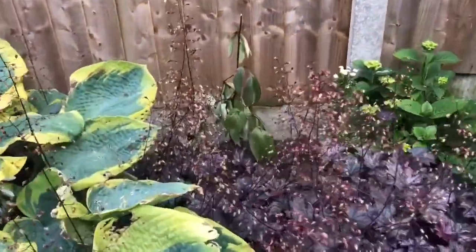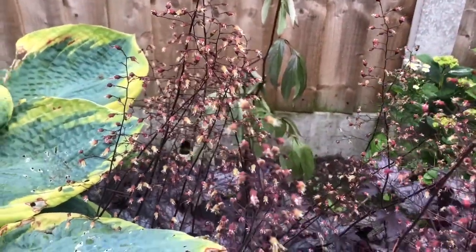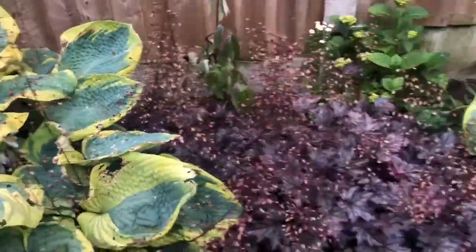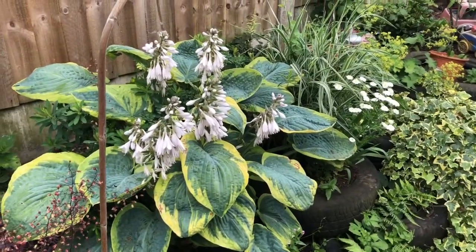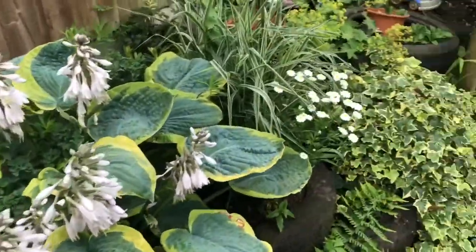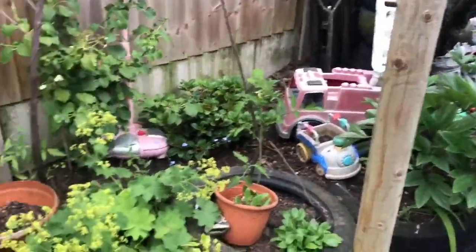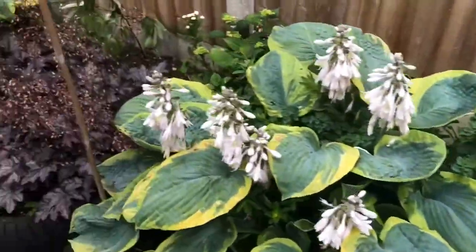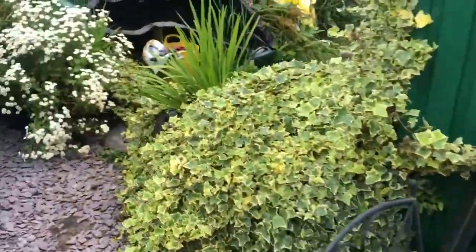Oh, look, the bees are still loving those. Hostas are in beautiful flower. Look at those. So all's okay up here. Yeah, I'm just too distracted.